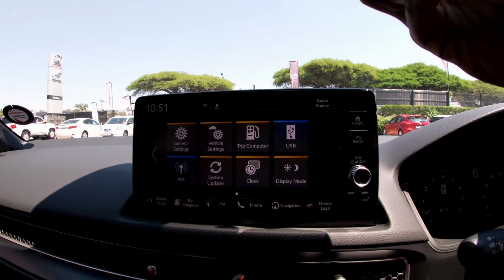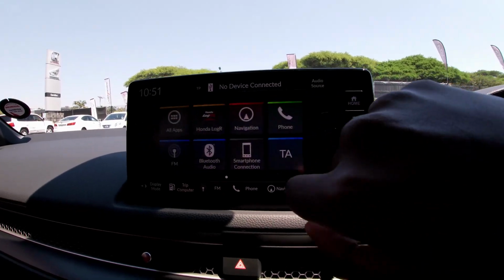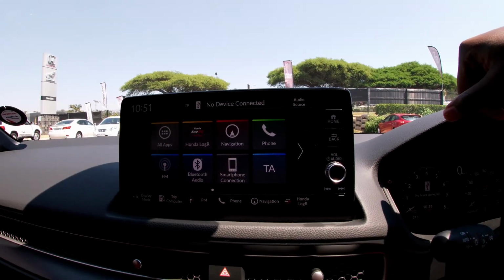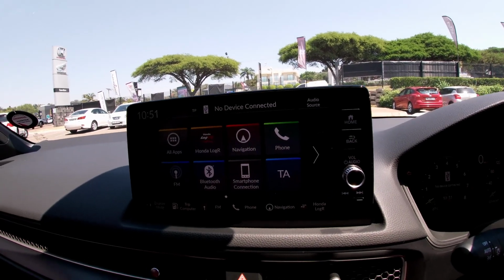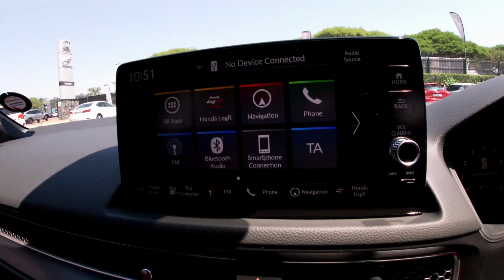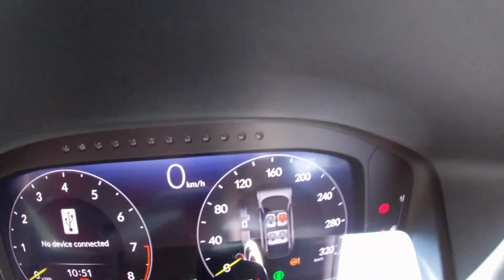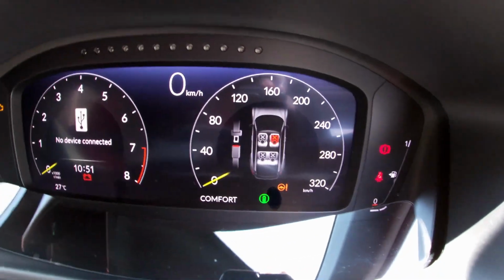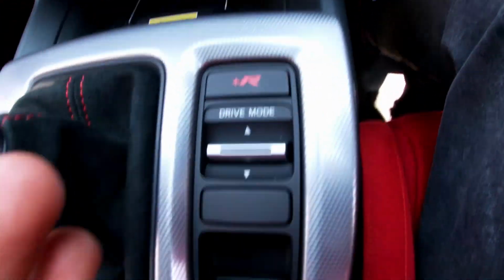You can see there, as I keep tapping, it does take a second, but it's still a lot faster and a lot more intuitive than the GR Corolla. Maybe not up to standards with the Mini JCW GP that we were in, but it's still really good. Then you get your digital gauge cluster, you have your tachometer on the left, you have your speedometer on the right, which goes all the way to 320, and obviously you're in comfort mode, as it states over there, with the driving mode right here.